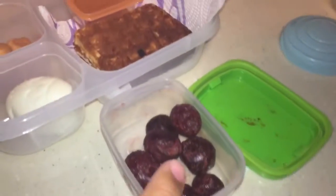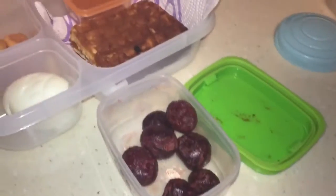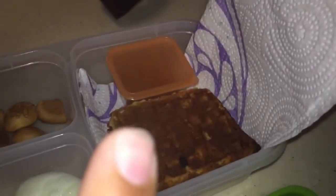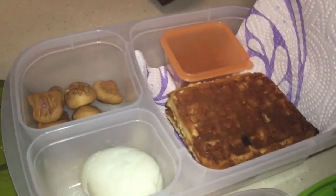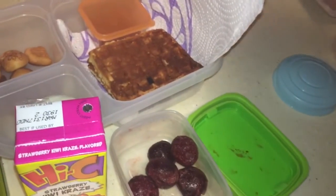And then Zane is going to have what? Some cherries and one egg. And some waffles with caramel syrup and some Hello Panda cookies. And a juice. And blueberry. And that's what Zane is having Thursday.